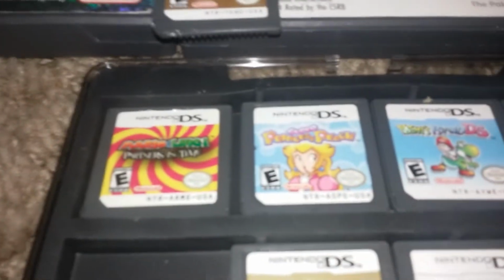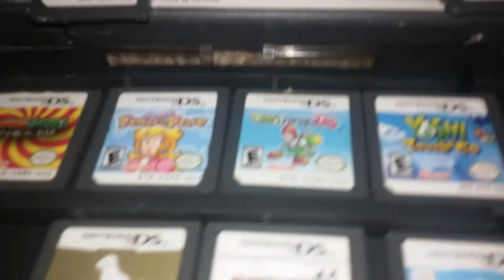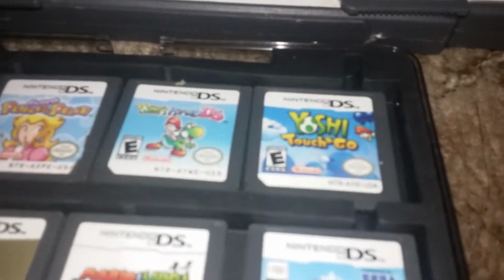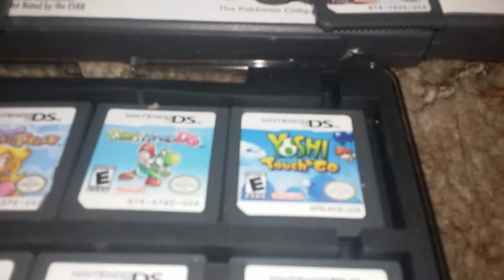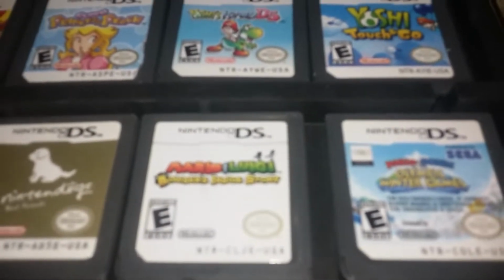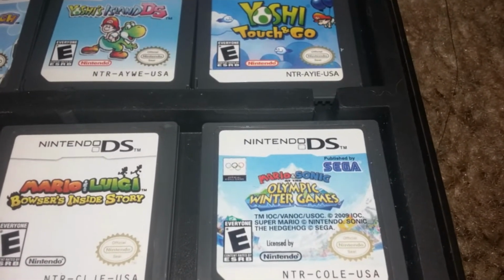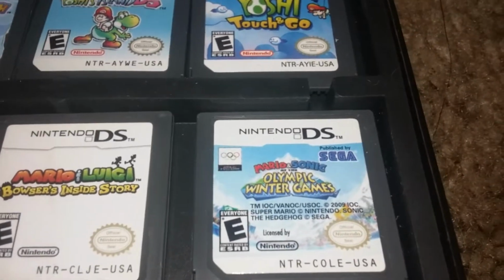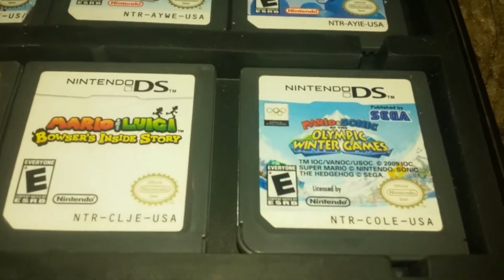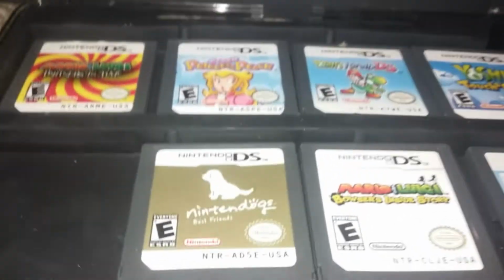Partners in Time, Bowser's Inside Story, Super Princess Peach, Yoshi's Island DS, Yoshi Touch and Go, another Yoshi game I didn't really care for, Nintendogs, Bowser's Inside Story, and Mario and Sonic at the Olympic Winter Games. Yeah, the 2010 one, I think it was. Yeah, anyway. These are all my DS games I was able to find. All the 3DS and all the regular DS ones.